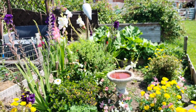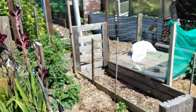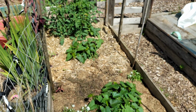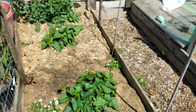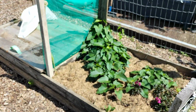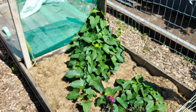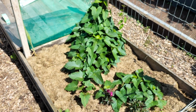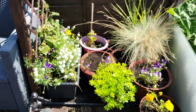There's bits of flowers in there, all dying back because I haven't been looking after them. Sweet potatoes. I don't have to keep my fingers crossed anymore because they are growing, especially this one. I have tasted the leaves and they're horrible. And I got a few little snapdragons in there.